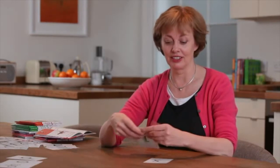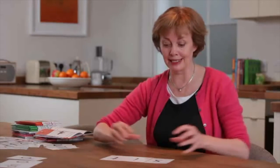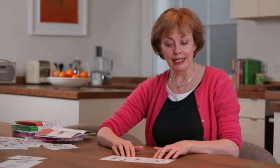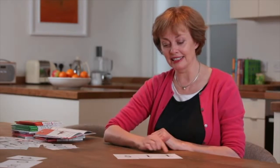And then say it in sounds again. S, i, t. And I say to the child, so what sounds am I going to put out here then? And hopefully the child will say, it. It really helps if the child constructs that word for themselves the first time. And then I'm going to get the child to read the word by going s, i, t, sit, s, i, t, sit.